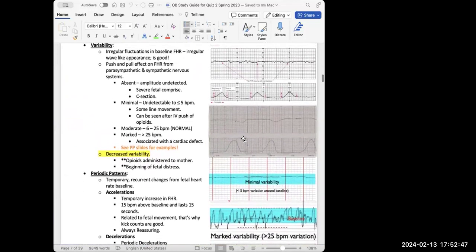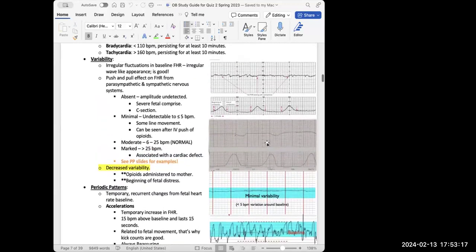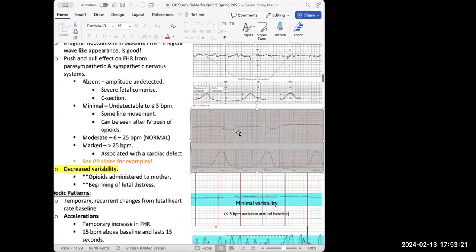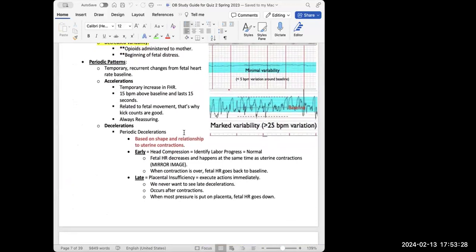Okay. Remember, we were talking about how to assess fetal heart rate, what it should be, right? Remember, we were looking for accelerations. We were looking for it to be at least 15 beats per minute over the baseline for about 15 seconds. Yeah, we're still looking for that. That still applies here. If we have marked variability, which is this last one, that means it's greater than 25 beats per minute, and it's usually associated with a cardiac defect. And this one over here is usually absent, okay? It's not really good. So accelerations are great, okay? If it goes 15 beats per minute above the baseline and it lasts at least 15 seconds, that's good, because it's related to fetal movement and it's reassuring. It shows that the baby's alive and well.